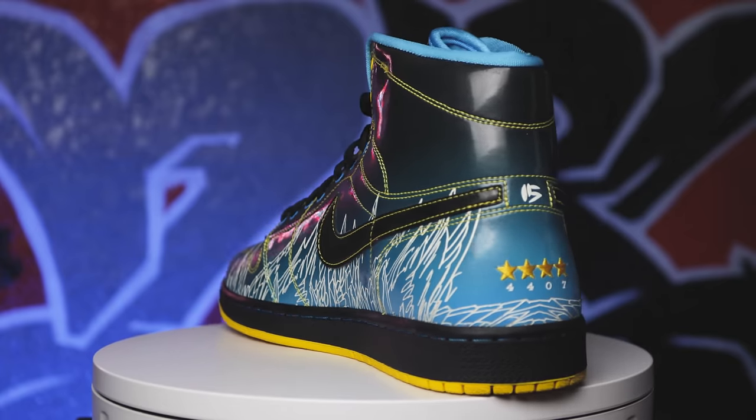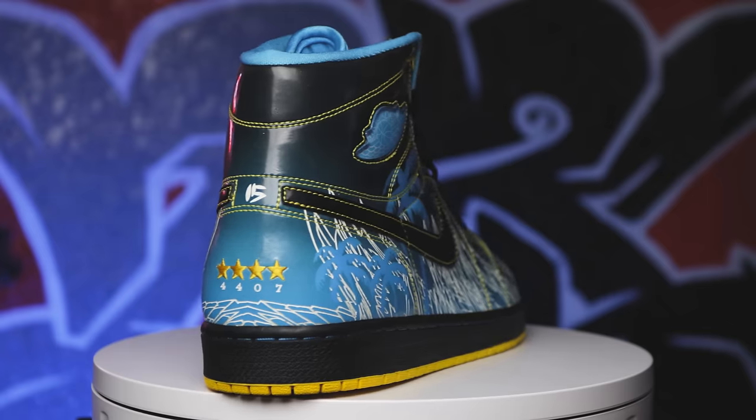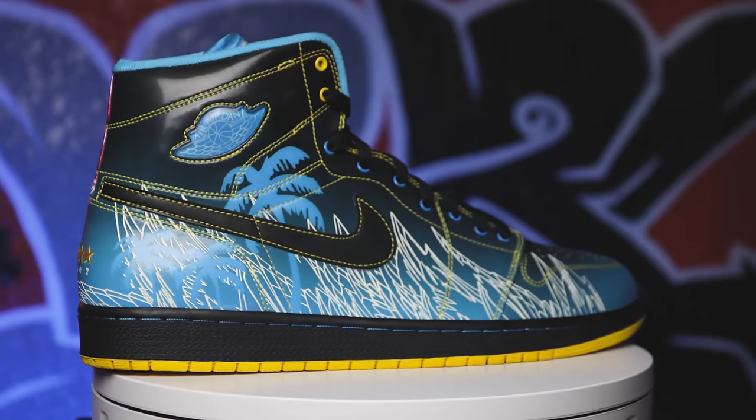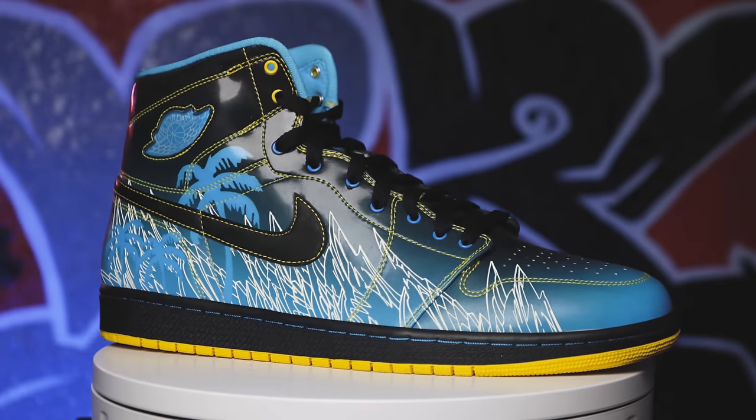Got these from Tony, shout out to my dog, and I just, like, the meaning, the story, the collection, Doernbecher, everything, getting them personally from Boop, it just makes so much sense. This is like a trophy piece item for me in my collection. It hits all the way home, and that's why I love this shoe so much, and I haven't worn it.